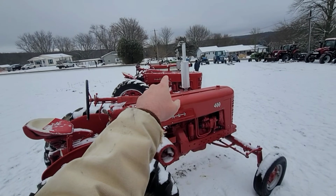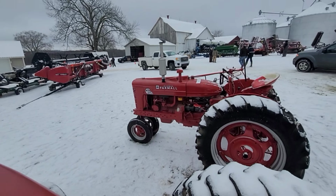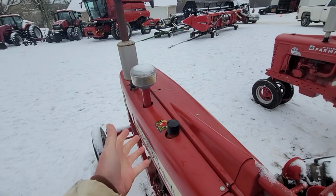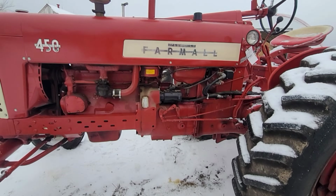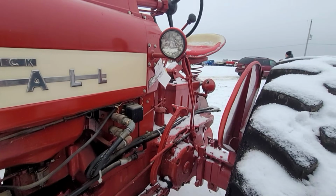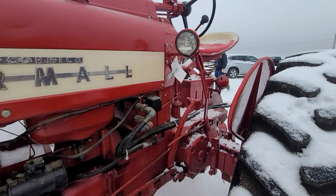The narrow front is not. I can't tell if the 560 is, but that's purring. It's going to be interesting. I think this is a running tractor. I just think it's out of gas. That's what I think. I also noticed in the preview video, the TA was pulled back. It's forward today. It is out of gear. I did the handshake.